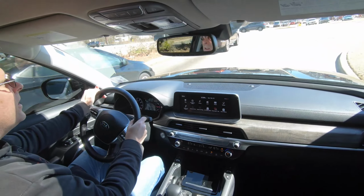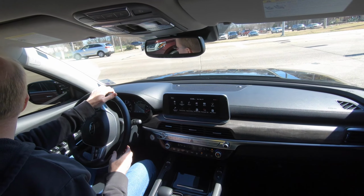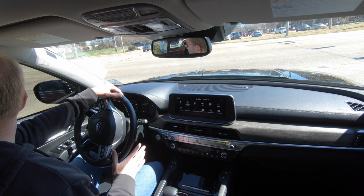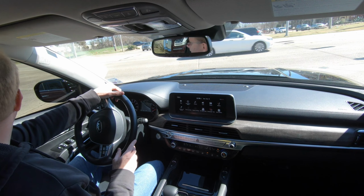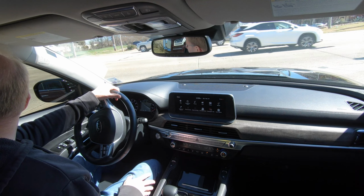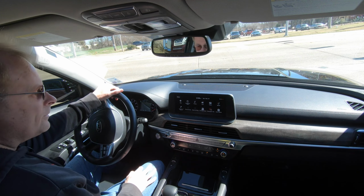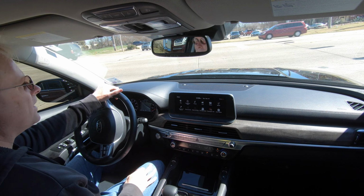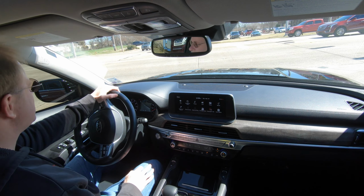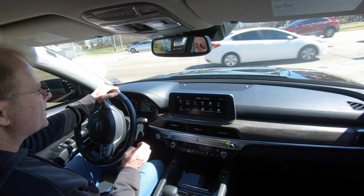So overall, I must say the Telluride is one of the most well-balanced vehicles on the road when it comes to just the overall capabilities. It has good performance, it looks good, it drives very, very well. It has good capabilities for everyday use as far as cargo capacity, as far as towing capabilities, and great technology that is not difficult to learn or use, especially if you're somebody who has never had this kind of technology before. Overall, the Telluride definitely ranks high.